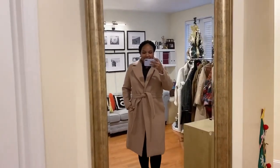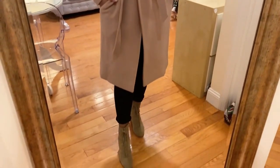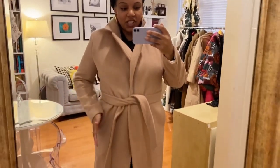Alright peeps, so next up we have the classic wool coat. I think that everyone should have at least one in their wardrobe. I mean, you just can't go wrong. I like to have fun and get a little adventurous with my outerwear, but sometimes a look just calls for something simple, chic, and classic.